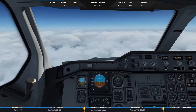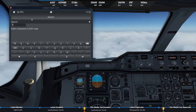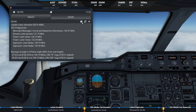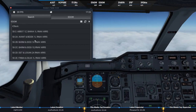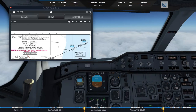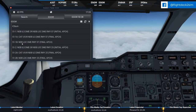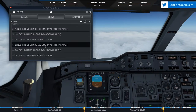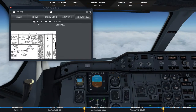I keep going here to the FB, but unfortunately you can't actually bring up the charts. Out ready for Luton. It's been a long time since we got into Luton. We're expecting a Palmer 1 Alpha. Typical London approach, getting you nice and early. Very low, so quite difficult to do a continuous descent. That's the arrival approach. We want initial approach for 2.5 and final approach for 2.5. The ILS. There we go.